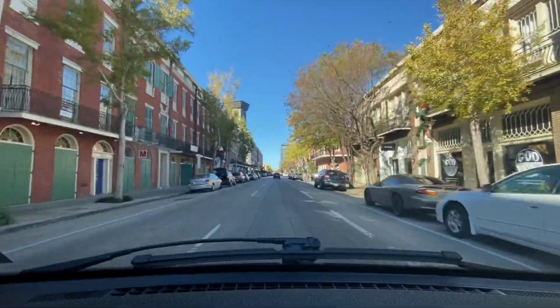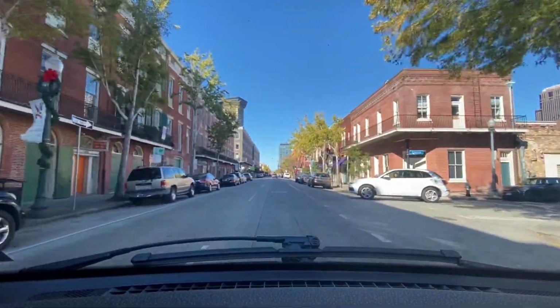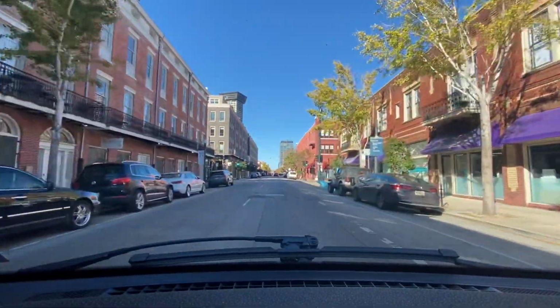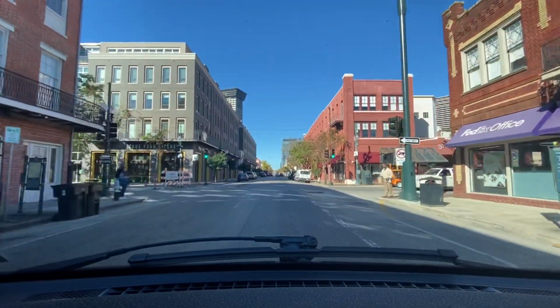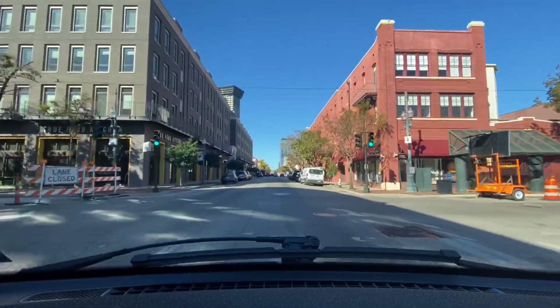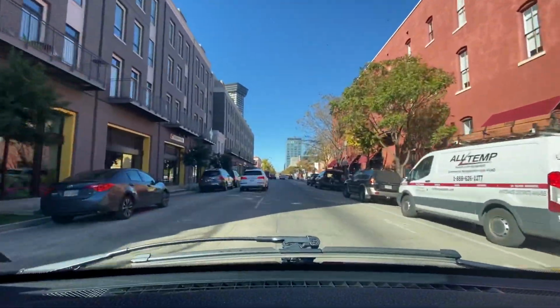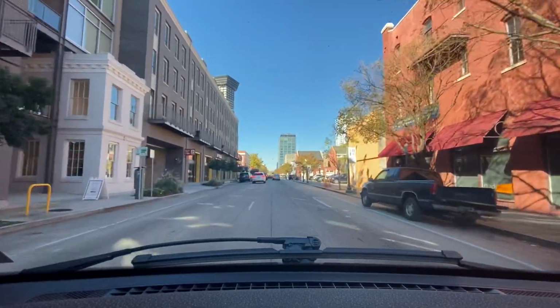We got some brick buildings on my left-hand side, tall windows. The shutters on the first floor are closed. That's cool, you see? That's the benefits of having working shutters. If you want to close them, you can close them. We got the True Food Kitchen on our left. Pizzeria Slices on our left-hand side.